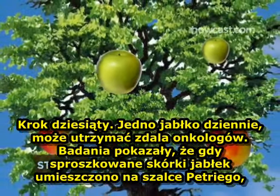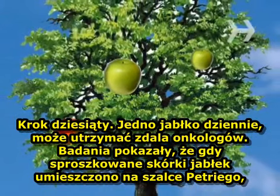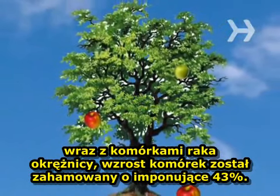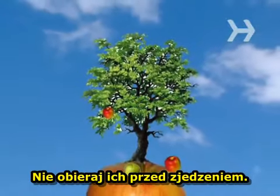Step 10. An apple a day may keep the oncologist away. Studies have found that when pulverized apple skins were placed in a petri dish with colon cancer cells, the cell's growth was inhibited by an impressive 43%, so don't peel before eating.